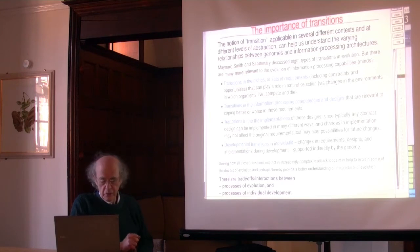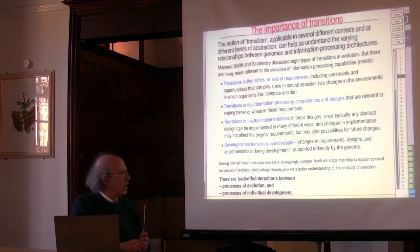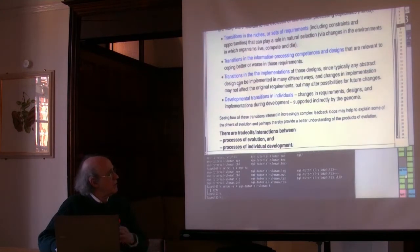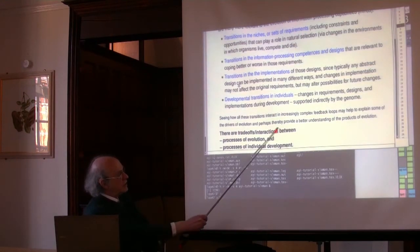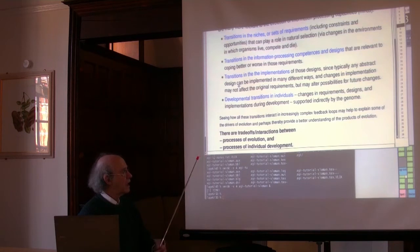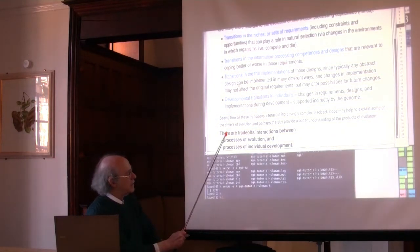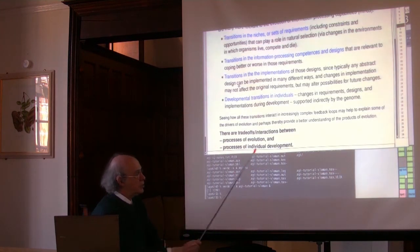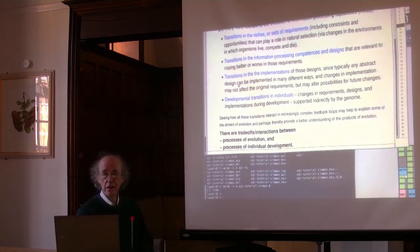So these are all examples illustrating the need to investigate transitions in information processing, and many of them involve trade-offs and interactions between different processes. And I've just given an example of the process of evolution, which changed the specification, and the process of individual development, which may be, in many species, a result of the evolutionary process producing a new means of controlling the individual.